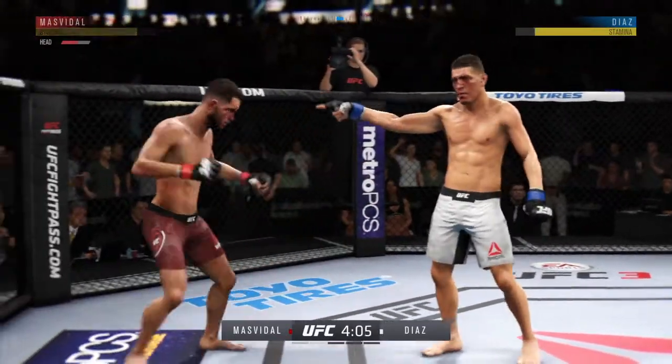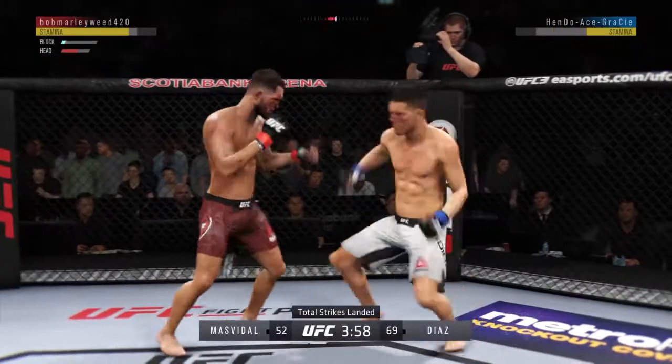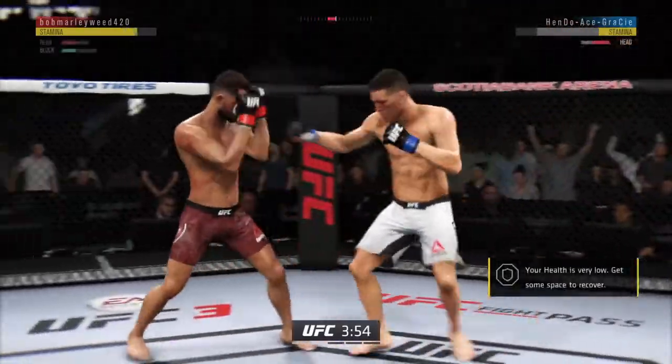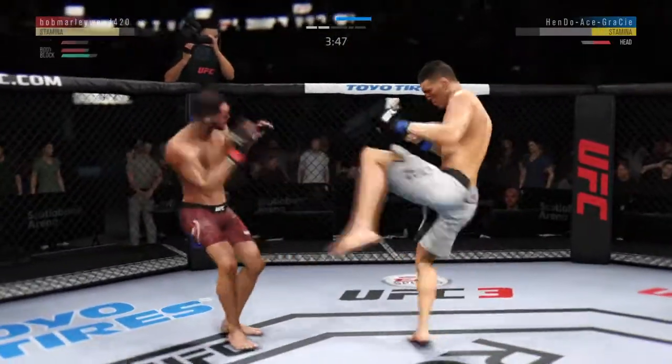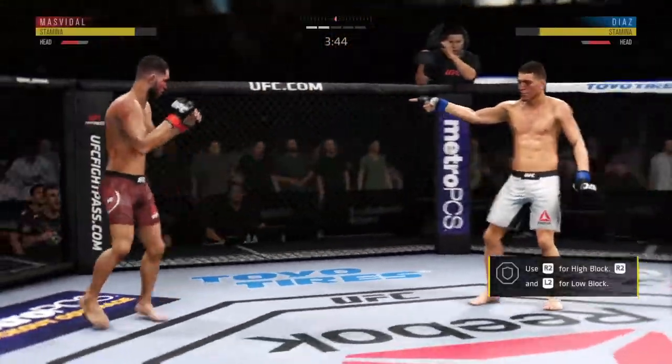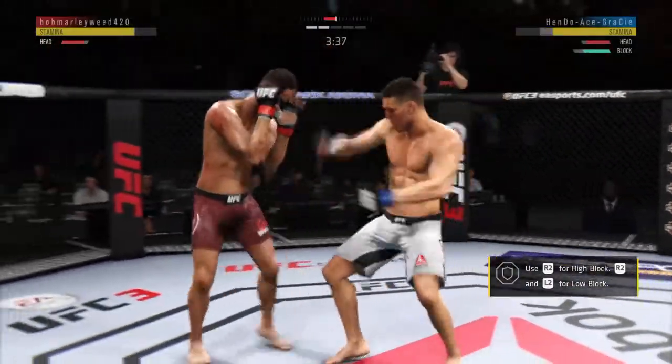Whoa! This could be it. There's a nice inside leg kick. This fight is dangerously close to being stopped. That's a nice 1-2. Man, these guys are throwing back and forth. Oh! Body kick, look at that. He's got him hurt here.